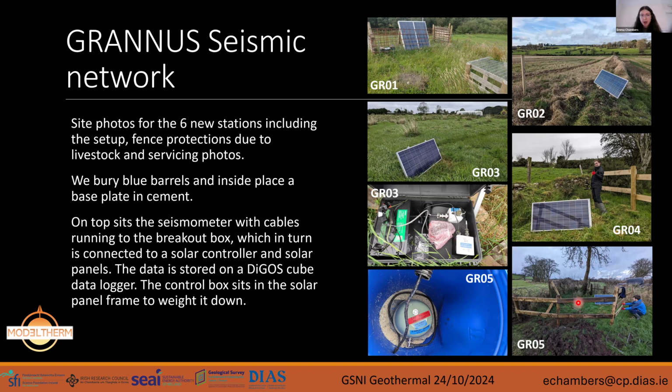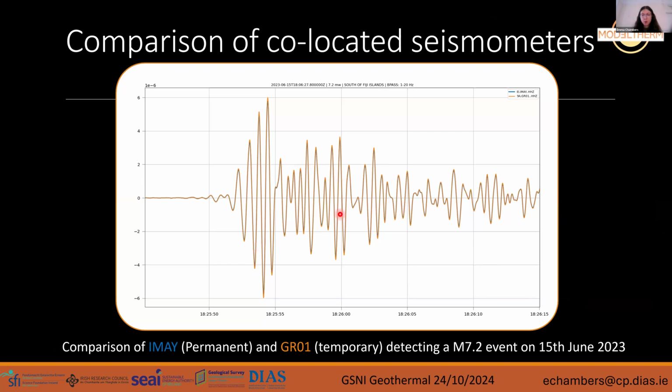To check this worked, we co-located it with a permanent seismometer, and you can see that the blue line is the permanent seismometer and the orange is the temporary, and we basically get an identical signal. So it's working quite nicely.